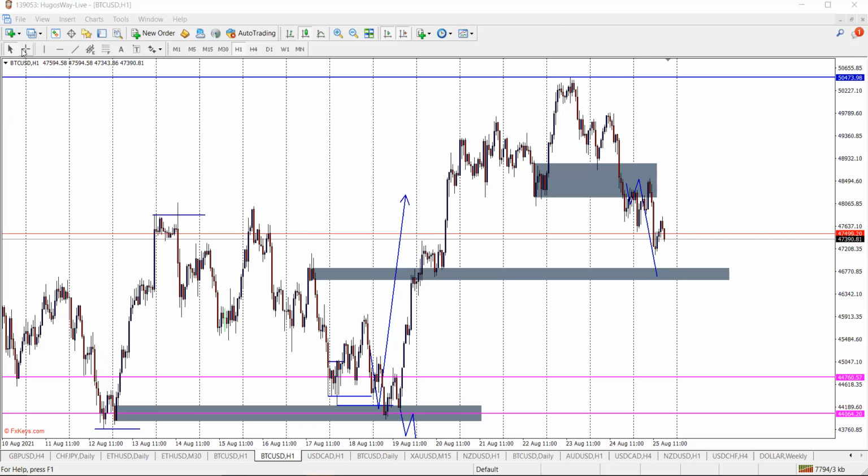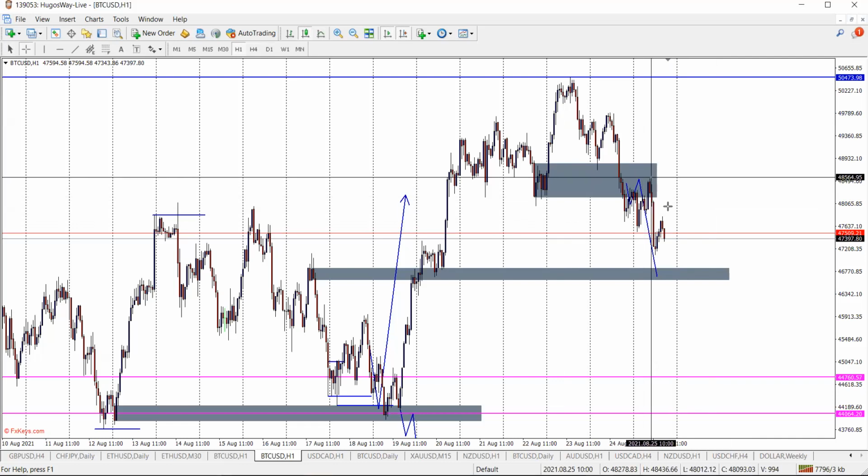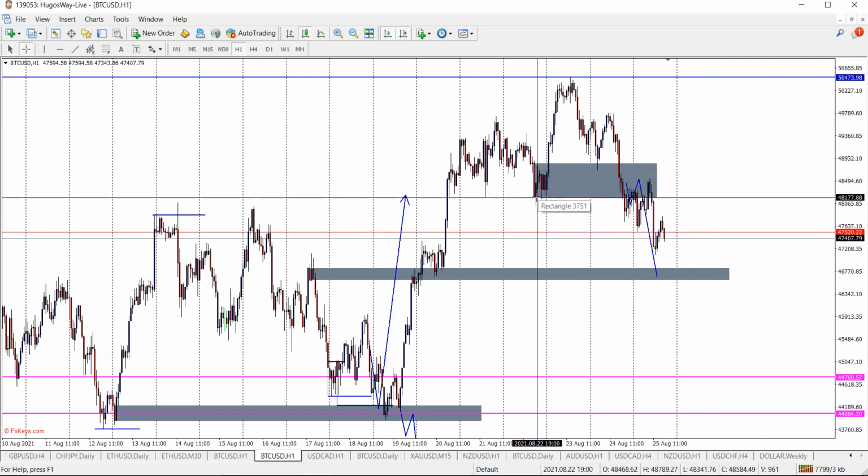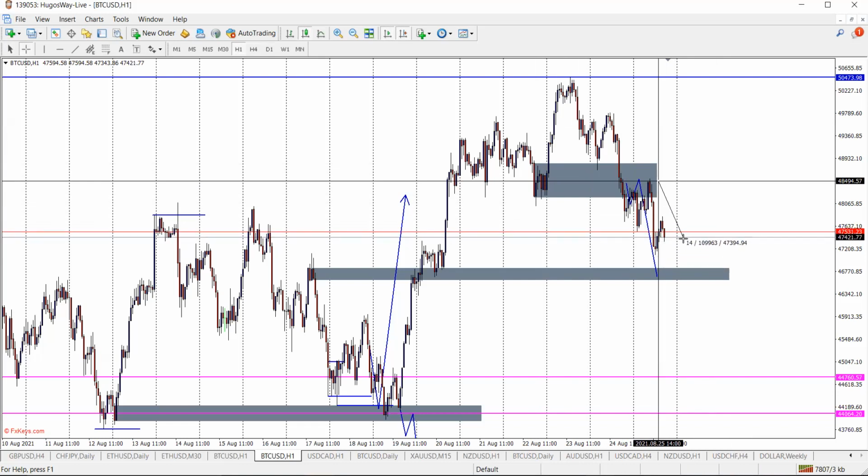So I'm going to start on the H1 here. From the H1 price action, you can see that my markings have played out perfectly. We've seen the price break beneath this major area of demand and re-optimize it for supply. And now we're making our way down to a shorter leg from 48.49 all the way down to where we are at the moment, which is 47,394.